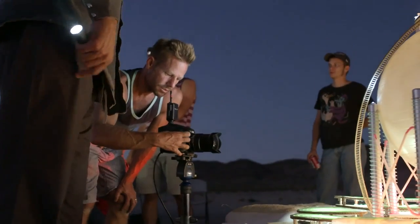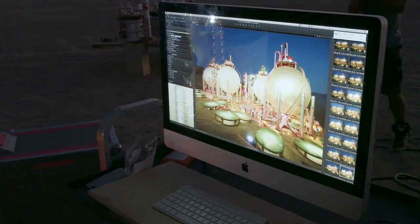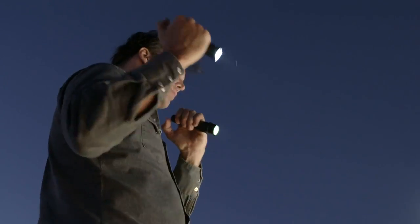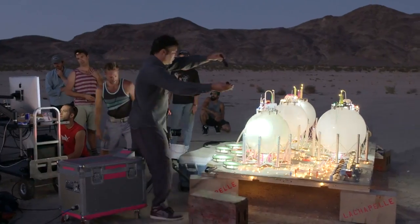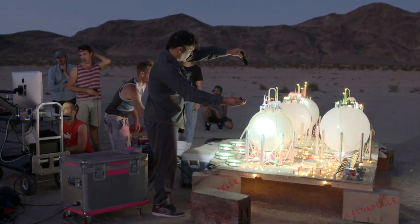I'm sort of indebted to Phase 1 and Capture One Pro because it's a very important part of what I do and how I can do it. You know, I wouldn't use it if it wasn't the best. You know, I just can't afford to.